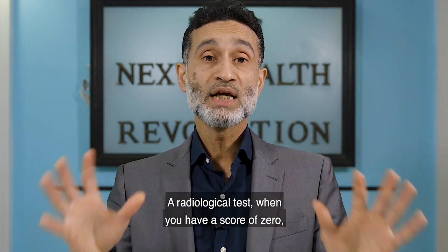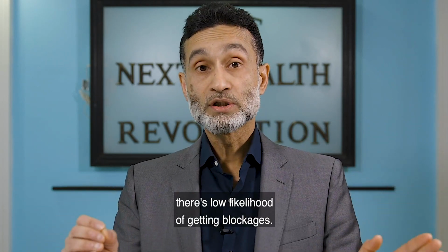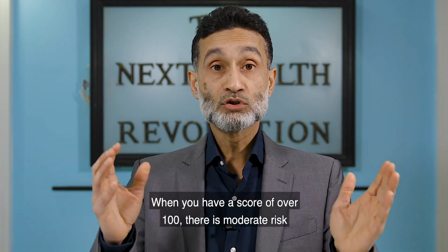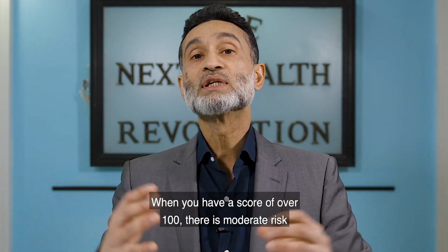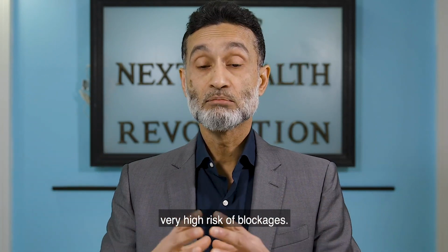A radiological test, when you have a score of 0, there's low likelihood of getting blockages. For normal people, up to 15 years without developing blockages. When you have a score of over 100, there is moderate risk of blockages, and when your score is over 400, very high risk of blockages.